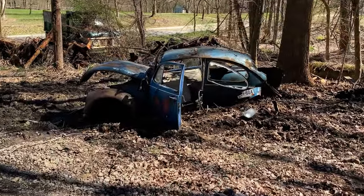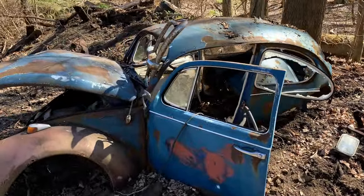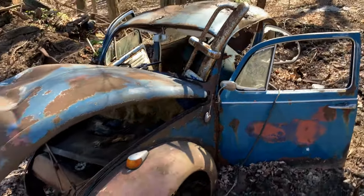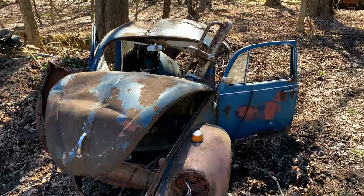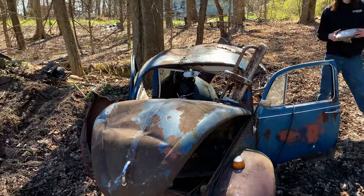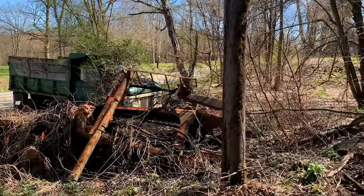Check out this old Volkswagen. My mom had one of these 60 years ago. Yeah, I think it was even light blue. Maybe that was the one. She was from Cleveland. Wow. Super cool.